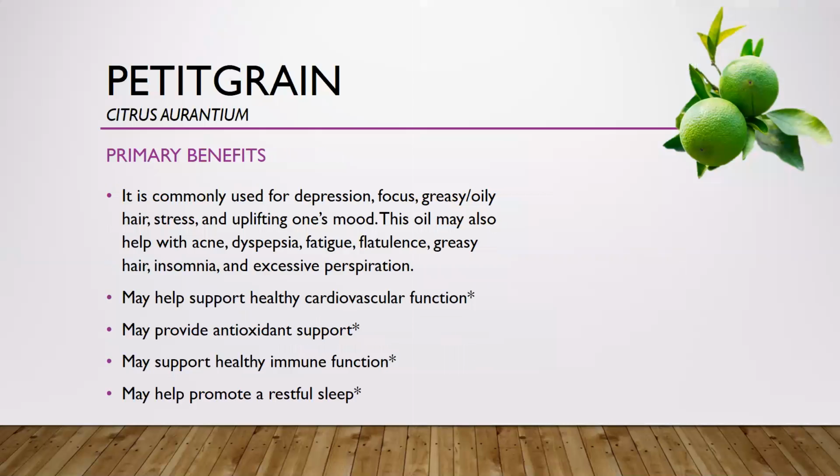Okay. So primary benefits of Petitgrain: it's commonly used for depression, focus, greasy, oily hair, stress, and uplifting one's mood. It may also help with acne, dyspepsia, fatigue, flatulence, greasy hair, I said that already, insomnia, and excessive perspiration. So it helps to support cardiovascular function, antioxidant support.